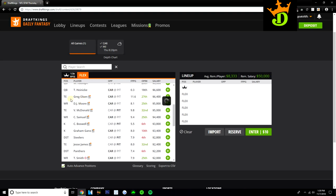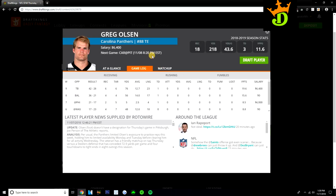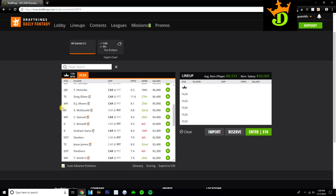Greg Olsen, definitely a strong play as well. Got into the end zone last week, got 6 targets, 6 catches for 76 yards and a touchdown, 19.6 DK points. Olsen scored a touchdown in 3 straight weeks. Would not be surprised if he adds to that total and scores again in this game against the Steelers. I like Greg Olsen as a cheaper play. I think he makes sense as a captain option. Going to him as a cheaper captain with what it allows you to do in your other flex spots. I like Olsen and Moore both as captains.